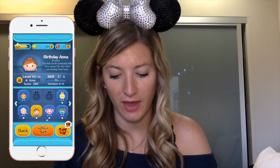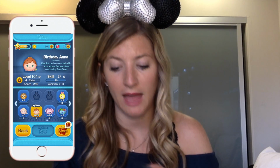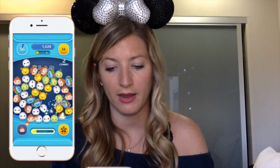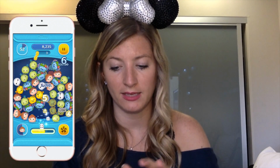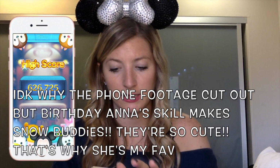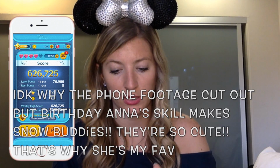My favorite one is Birthday Anna, and I'll show you why in a minute. Following around the Birthday Anna means that I have chosen her as my little avatar, and then when I play, I'm working to build up the Birthday Anna's power, if you see in the bottom left corner right here. So I'm trying to connect them all, and the more Birthday Annas in a row I get, the more her power goes up. And as soon as her power goes all the way up, then I will be able to use her little special skill.